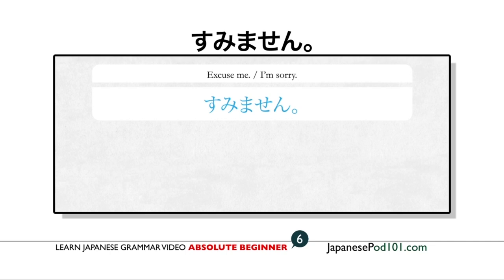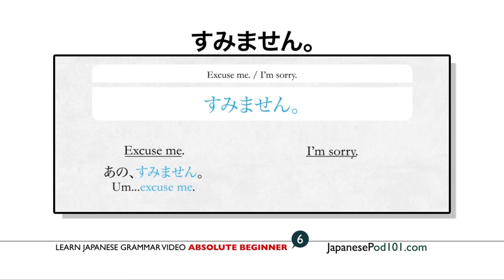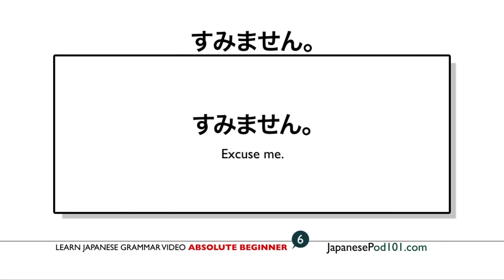The first meaning of すみません, excuse me, is used to get the attention of somebody. So you can use it to call out to a stranger or a waiter at a restaurant, things like that. あの、すみません. Excuse me, like that. The second meaning, again, is I'm sorry. あ、すみません. Which is, oh, I'm sorry. This is really useful. If you make some kind of mistake, it can all be handled with すみません. Please remember this phrase.